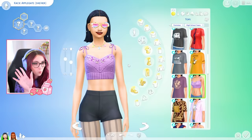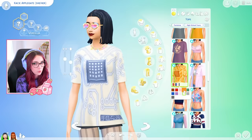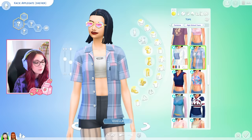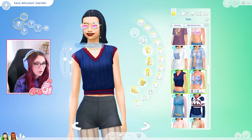Cute! Next we have this, which again, has left me with lots of questions. I don't really know what's happening here, but I do like it. What is underneath? Is it just like a tube top? Oh, I like that one. That is cute. Is it a sports bra? Is it a tube top? What is that? Okay, I am loving these sweater vests so much more than I ever have before.